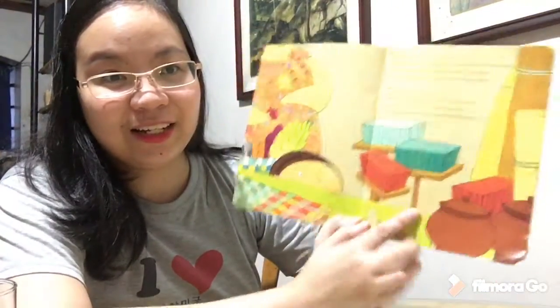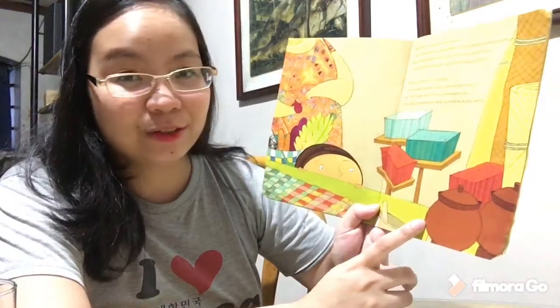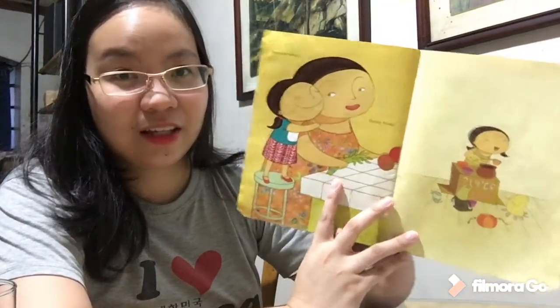And then one part here, she particularly likes this clay pot, but she also promised her mom not to ask for so many things, so she just kept quiet. But like all moms, the mom felt that the kid really wanted it, and as a reward for her obeying, in the end, the mom bought it anyway, and she was so happy. See? And of course, the story ends with the kid saying thank you to her mom. Very nice book.